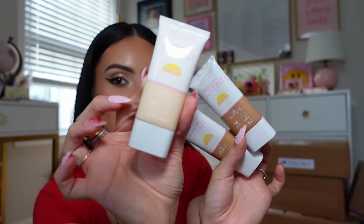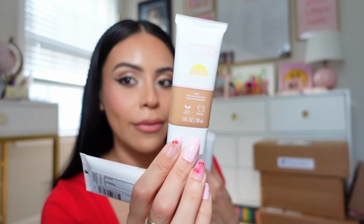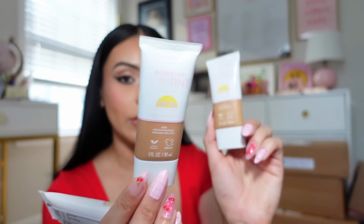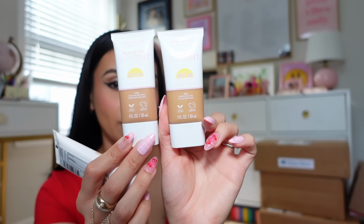This is gonna be way too light. This is fair warm. This one is medium neutral, but it still looks a little bit too dark because I have 0 color right now. And then this is medium olive. It's between those 2, but we're gonna have to make those work.